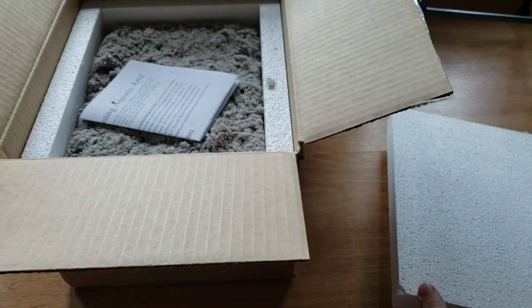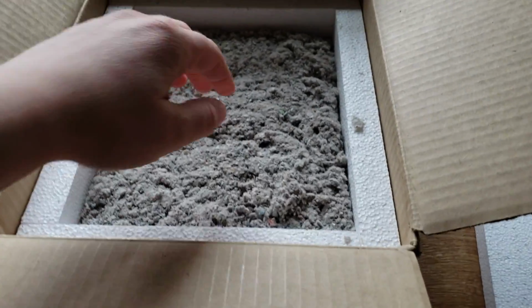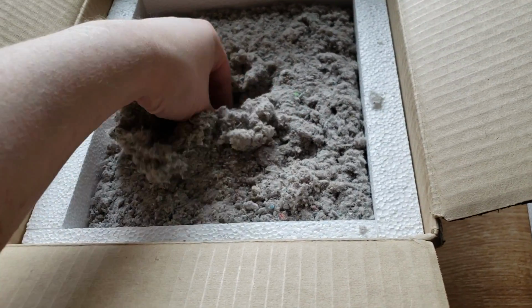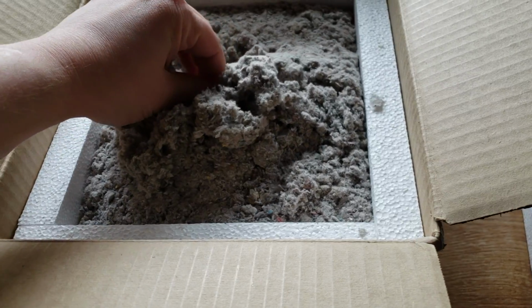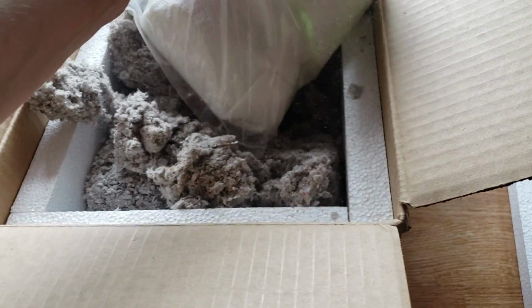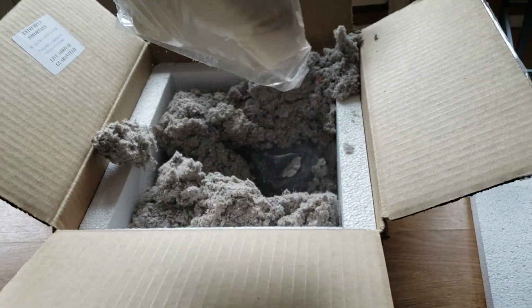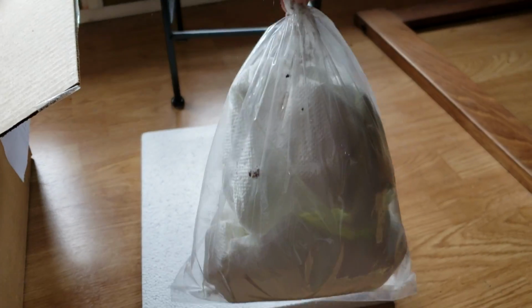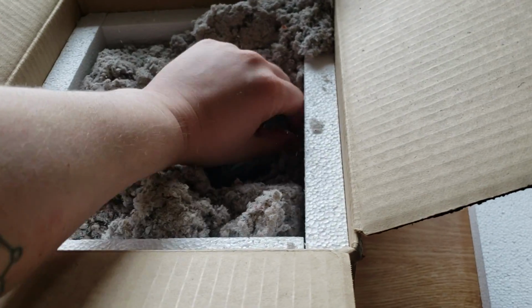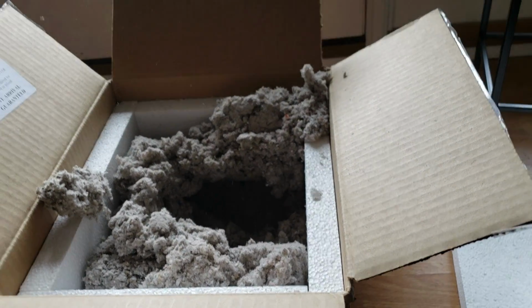So also, again, as I learned last time, they pack with shredded newspaper, which is a really nice insulation and keeps things toasty. Let's see here. What do we got going on? All right. It's a bit dusty, but so we've got a bag with a couple things in it. And then, oh, another bag. So, let's see, what do we got here?